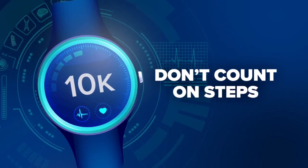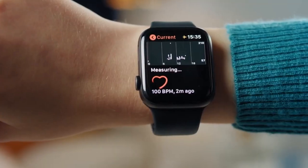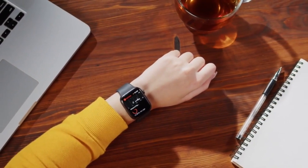For starters, don't count on steps. Not all steps are created equal. So taking 10,000 steps while jogging is obviously better than taking 10,000 steps while walking. Measuring the quantity of our steps and not the intensity doesn't give us reliable data to measure our health progress.